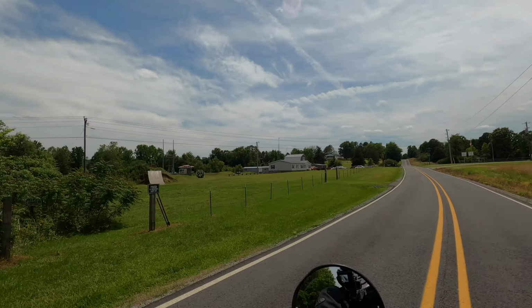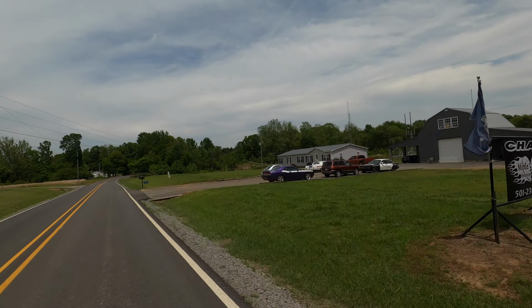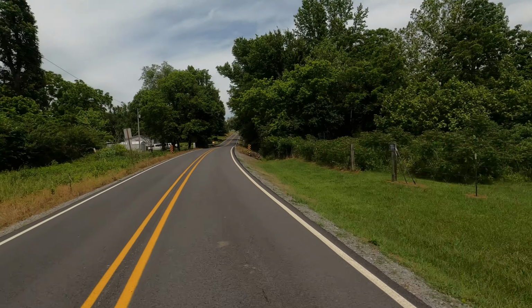We went by this little place here with a ramp and a big ball out in the yard across from a community park. Here it is as we went by it the first time through. I'm not sure what they're jumping off that ramp, but some kind of stunts are going on.